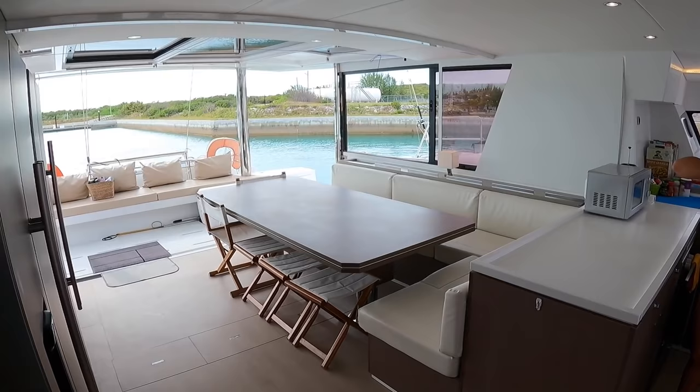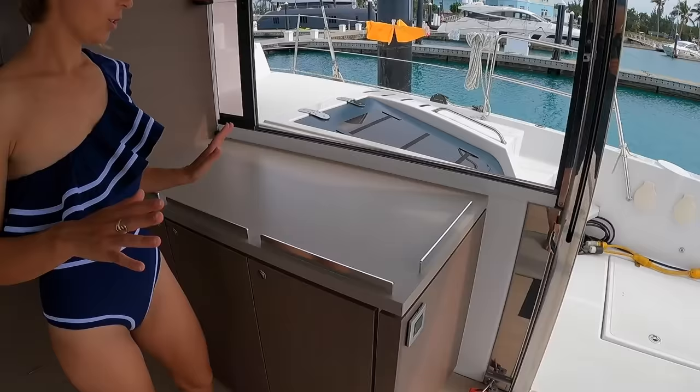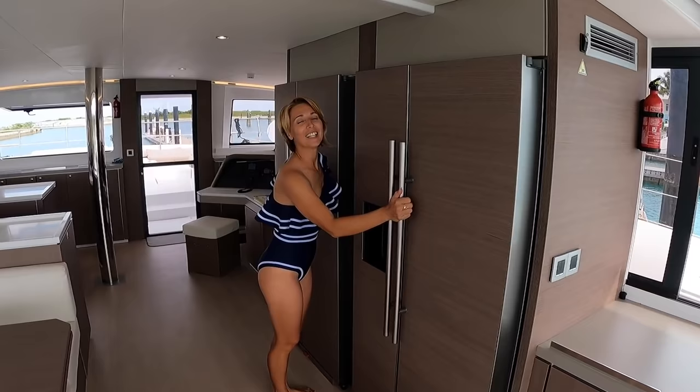Okay, so why don't we start from back here and work our way up? Cool. So starting here, we have a bunch of really deep storage areas. They're pretty big, as you guys can see. Same thing here. Brings me to my favorite feature, double fridge.